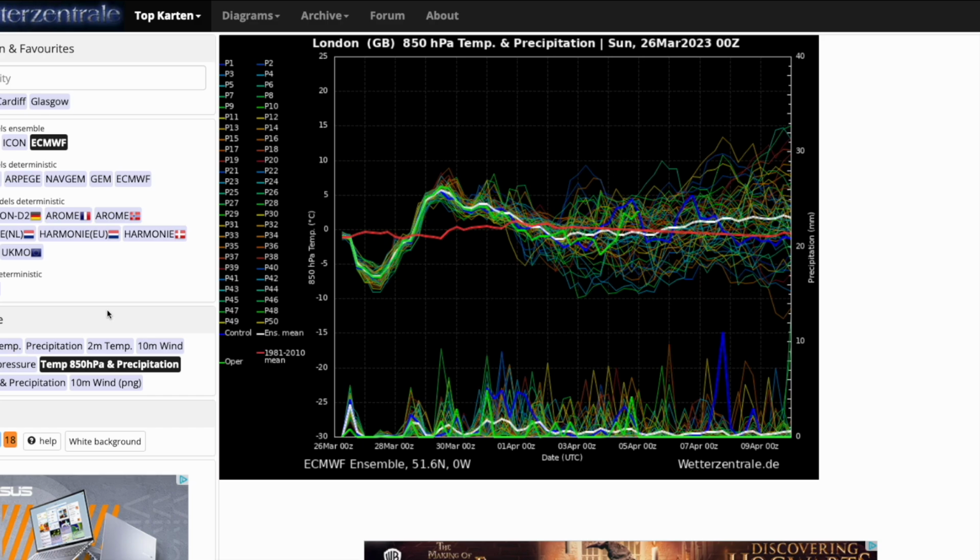And you can see the 1981-2010 mean line is here, but from around the 2nd to the 9th it is just a straight line, which means that for some reason the data is not loading there. But we can, again, extrapolate it as generally average to below average, at least for the first week, maybe trending slightly above average around the 8th or 9th. So again, very similar to the GFS, cooler and probably remaining fairly unsettled.